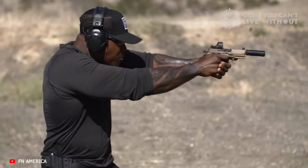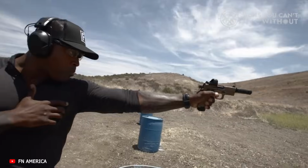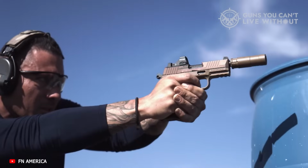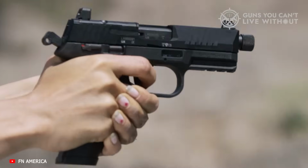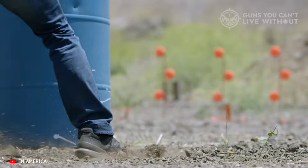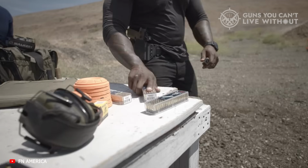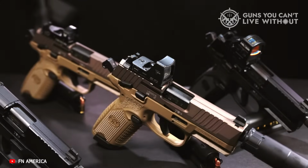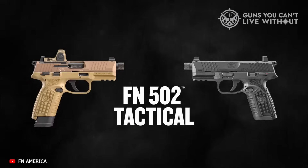A 15-round capacity is plenty of ammo on board for extended strings of fire or intricate drills, and it can certainly help to maximize this pistol's already excellent capabilities in a self-defense role. Available in a low-profile black or camo-ready flat dark earth, you'll rarely find a hammer-fired rimfire on the market better equipped than the FN 502.